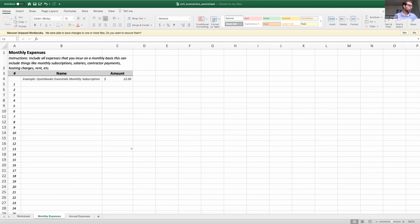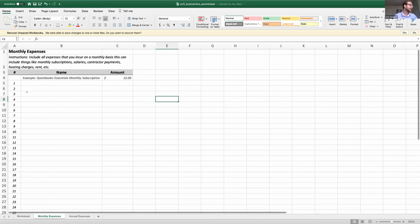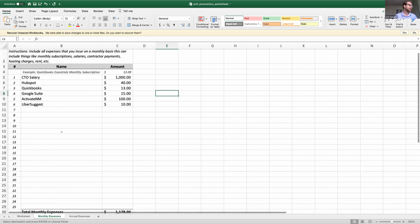We'll start with the monthly expenses tab in this workbook. What we've done is we've laid out, right now, 25 rows. You can add rows if you'd like. What we're going to do is add our monthly expenses in there. I have some examples here of what monthly expenses might look like for your business. I have a CTO salary, we're paying them $1,000. A HubSpot monthly subscription, you're paying $40 for. QuickBooks, you're paying $13. Google Suite, $15. The Activate NM monthly membership, you're paying $100. Ubersuggest is a marketing tool. So we have these monthly expenses in here that we're going to fill out.